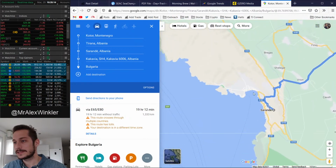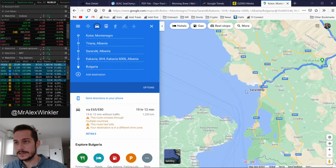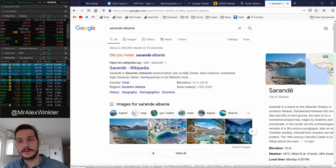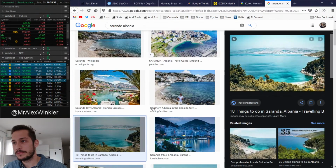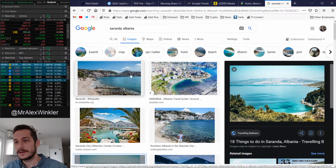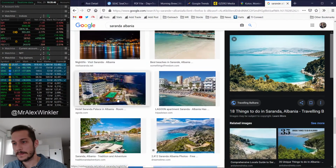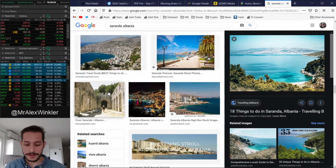So now we're sitting in Sarandë, Albania. You guys are wondering, who am I running from? I keep moving. That's a whole different discussion. But this place, you know, is quite beautiful. Like, it's very scenic. Sarandë, Albania. I definitely recommend you guys do some Googling here. One of the things that really bothers me is the fact that you can't drink the tap water. I don't know why that bothers me so much, but it does.